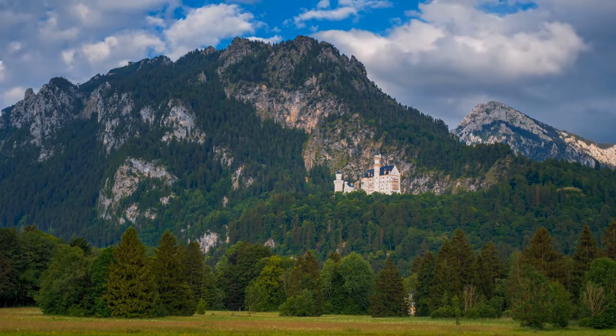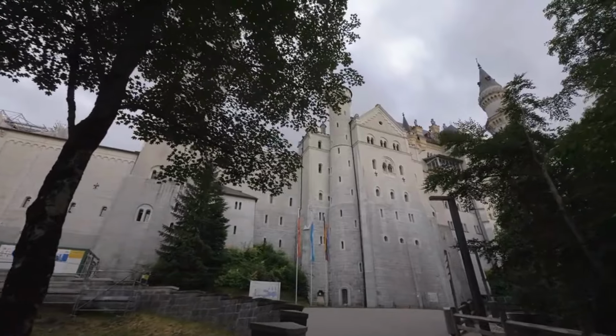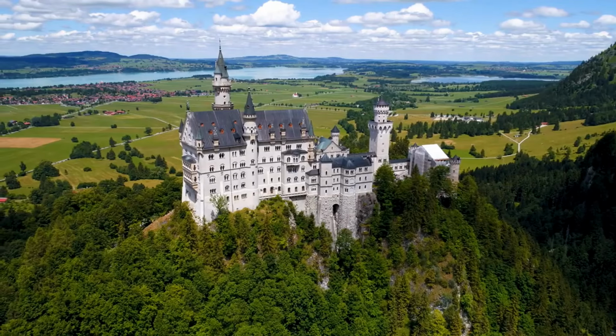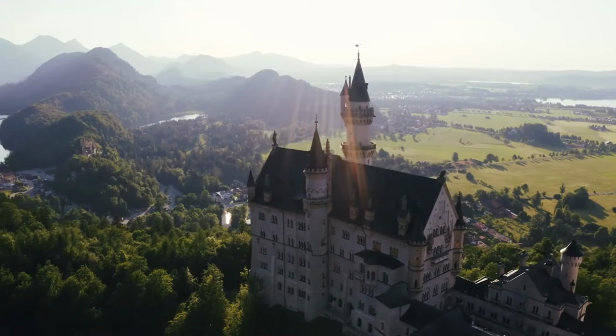Neuschwanstein Castle is one of the most photographed buildings in the world, drawing nearly 1.5 million tourists annually. Its allure lies not just in its beauty, but in the sense of wonder and mystery that surrounds it.